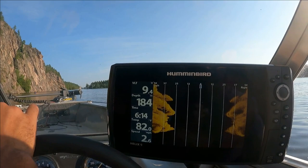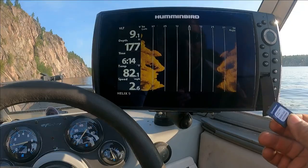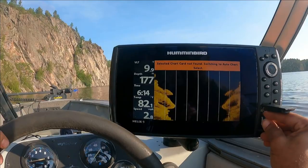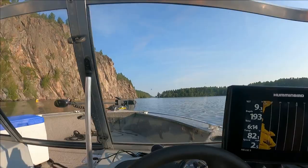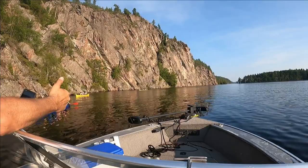What the hell happened there? This just popped out. And I got, yeah, one USB stick in there. Okay, yeah, that's the Navionics Onyx card. Got some people coming past in the canoe. Beautiful day.